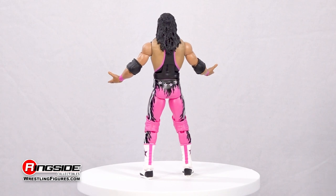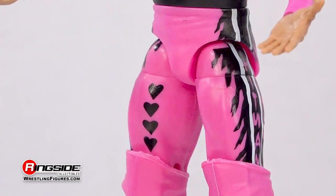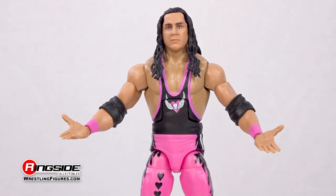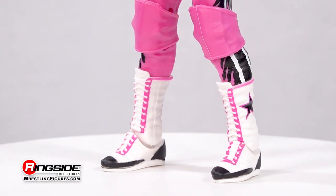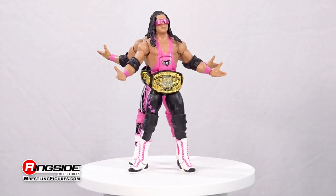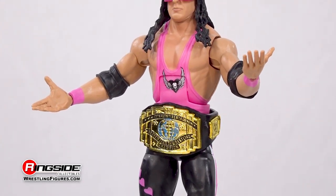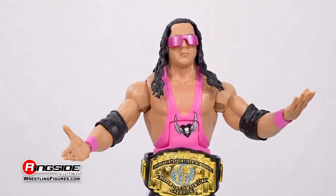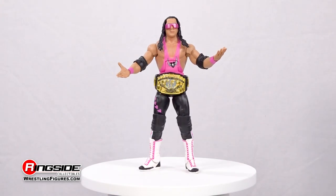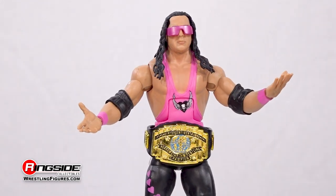A pair of pink tights complement his attire and come printed with black hearts and flames along the sides and pink wrist tape. Adjustable elbow pads, black knee pads, and wingtip boots round out his gear. The Hitman also mixes things up in this set with a chase variant outfitted with adjustable elbow pads, pink wrist tape, a pink singlet top illustrated with a winged skull, white and pink stripes decorated in his black tights, and equipped with adjustable knee pads and white and pink laced wingtip boots.